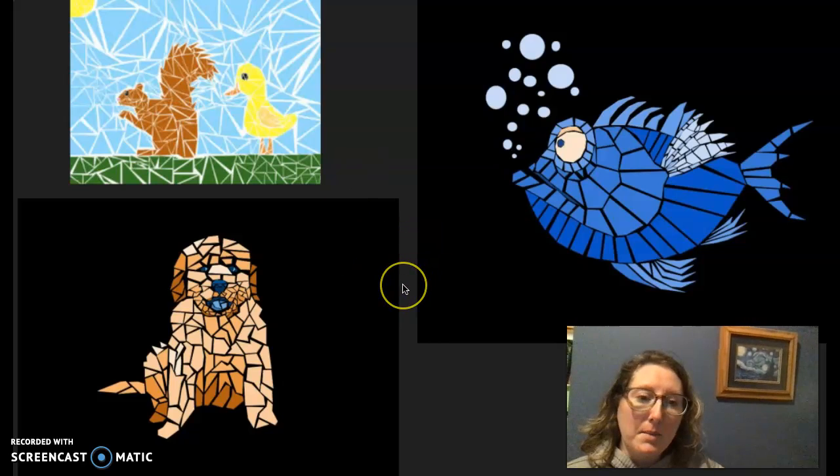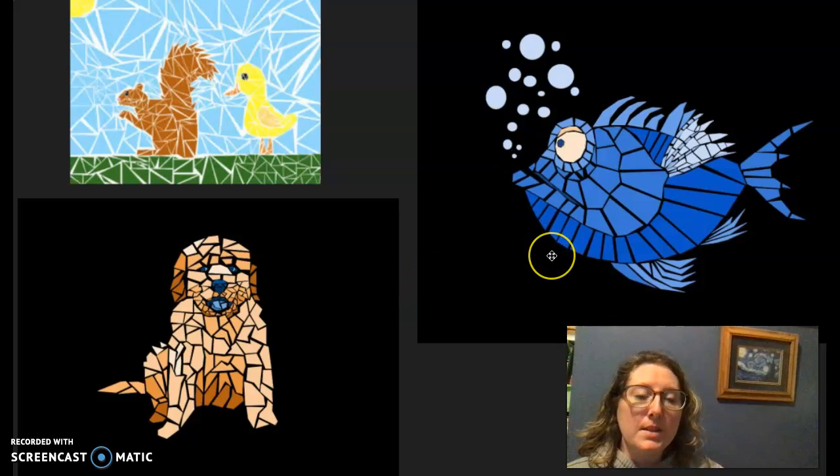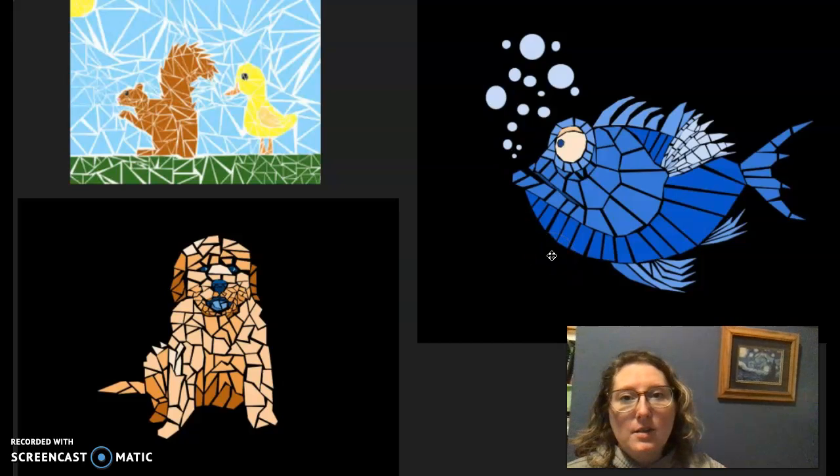And these other two I made during a class where I learned how to do these. So digital mosaics, the same idea. You have lots of little shapes that fit together to make a picture. So what is a mosaic? It's a picture made out of a lot of small, tiny little things. And so that's what you're going to make.